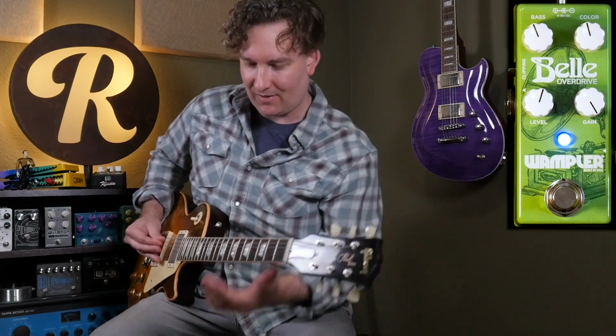Now let's open things up and engage that switch on the side. It's a lot more touch sensitive. You kind of hear it snap a little bit more.